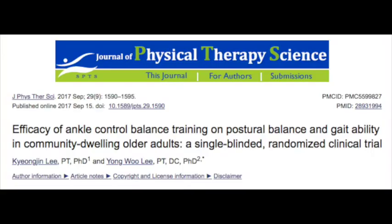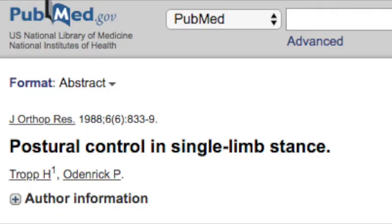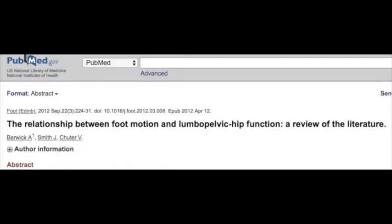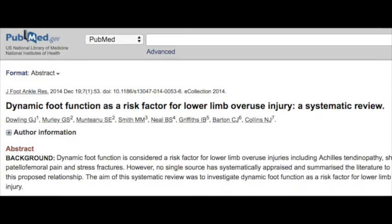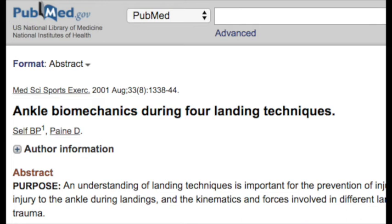Now, from the evidence base, there's a selection of high-level research that confirms the importance of ankle range of motion, in particular the effect of limited ankle dorsiflexion on MSK conditions of the lower limb and beyond. We've got the effects of an increasing ankle range of motion program on ambulation and balance for the elderly with balance disorder. There's postural control in single limb stance. The relationship between foot motion and lumbopelvic hip function, a review of the literature. Dynamic foot function as a risk factor for lower limb overuse injury, a systematic review. Age-related differences in foot mobility in individuals with patellofemoral pain. Ankle biomechanics during 4 landing techniques. And in today's freebie, we've got the links to each of these articles all ready for you. Some fascinating bedtime reading.